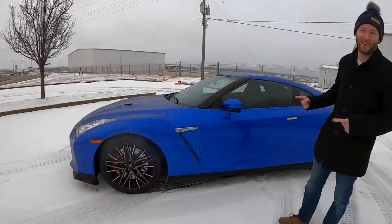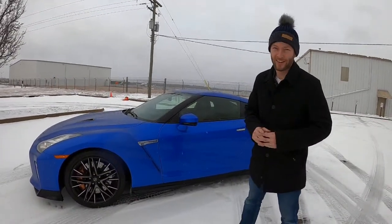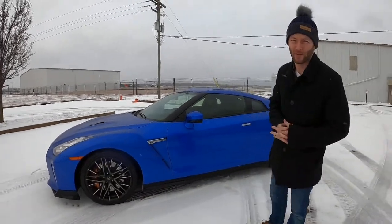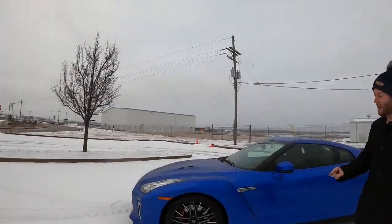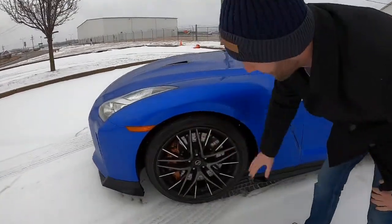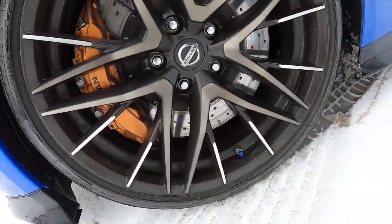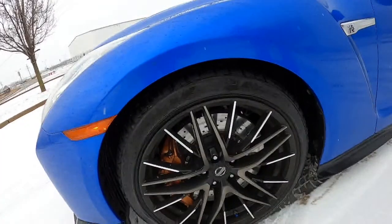And this is going to be a lot of fun. A car that needs no introduction, the 2021 Nissan GT-R R35 for you Nissan enthusiasts. We've got some snow. It's the one day this week that it's going to be snowing, and that's perfect because we have a set of Bridgestone Blizzak winter tires here on Godzilla. I actually really like these wheels too. I've never seen them on the GT-R, so I'll see if that's new.